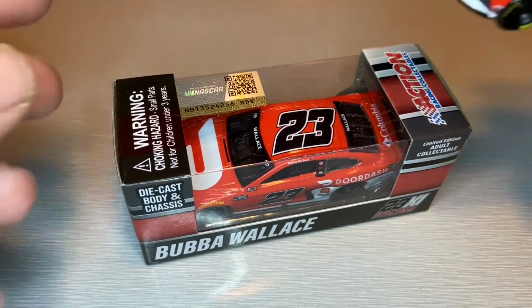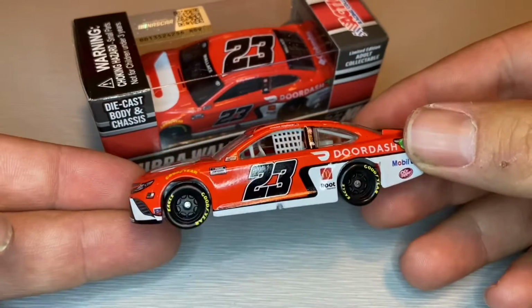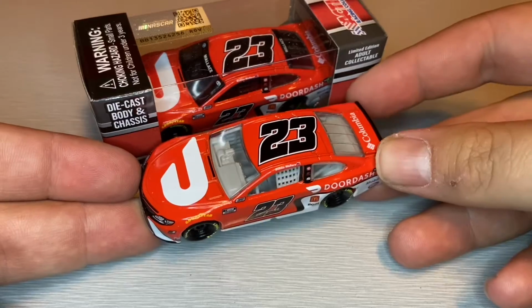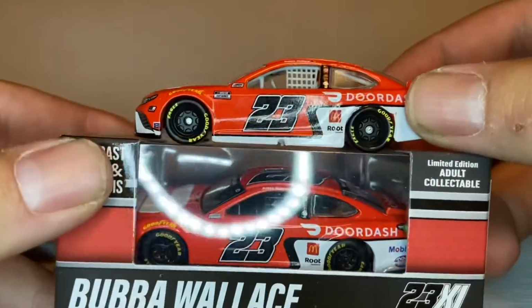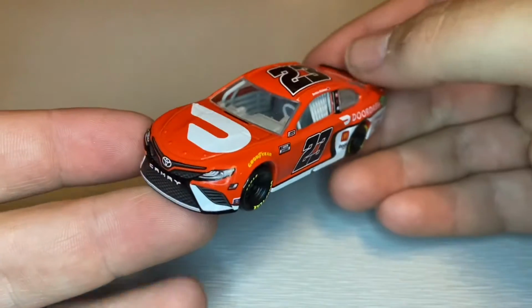The first thing that I noticed between these two cars is the red on the NASCAR Authentics version one looks like a lighter color, which is interesting. I don't know how that would be. Overall, good looking Toyota.